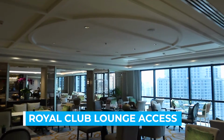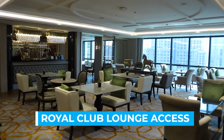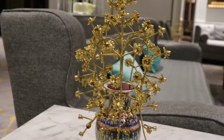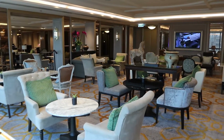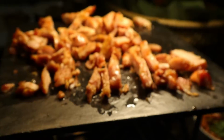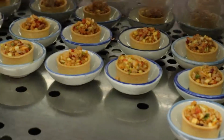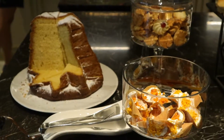The Royal Club Lounge was one of our favorite places during our stay at the Athenee. There was an ample amount of seating, great for lounging, working, and of course, eating. Every day, there was a different menu of hors d'oeuvres, hot foods, as well as a free flow of drinks. The dedicated chef chatted with the guests and found out what we liked, which was a super nice touch. The food was always so tasty and definitely one of our favorites that we have ever experienced.